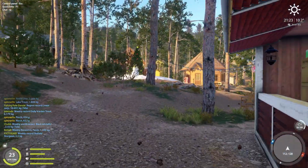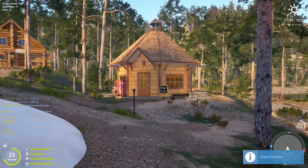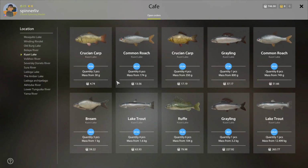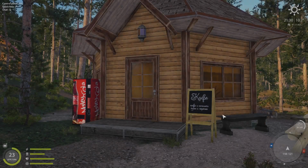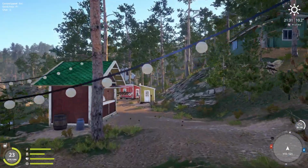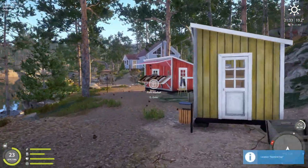Let's go see if we had anything for the cafe. Crucians, roach, crucians, grayling, roach. Breams. I don't think we got any 4 or 1.6 now. We only got two rough big graylings, big lake trout. So nothing for the cafe, but still 128 silver in half an hour. Not bad at all.